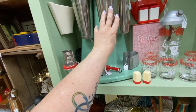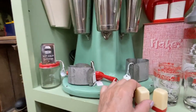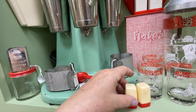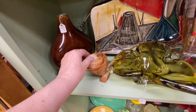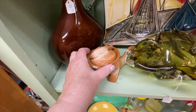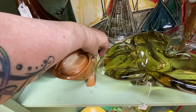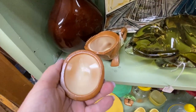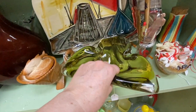Oh, look at this. It's a milkshake. A shake machine. $5 each, $5 for the pair. Poisson. Sorry, I said it in French because the gentleman's speaking French in the back. So it is fish made out of, it almost looks like it's alabaster. $55 though, that's a little too much.